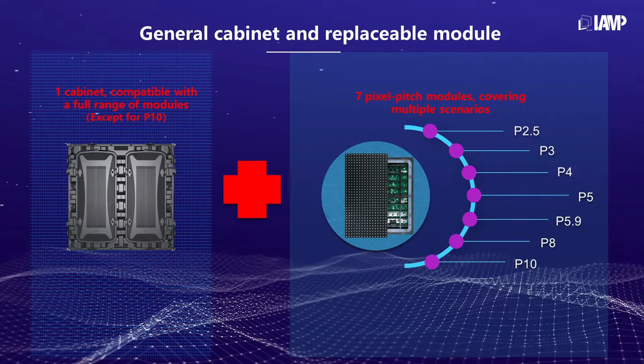Yeah, the cabinet could be compatible with a full range of modules. Just as I mentioned, a full range of pitch modules could be fixed on this cabinet. It is a semi-finished and semi-made cabinet, applying to different pitch modules. As we can see in the second picture, it shows the module, right, covering multiple pitches, which will be applied to different scenarios, right? Because the pixel pitch means the minute ratio distance.